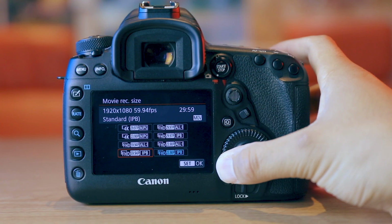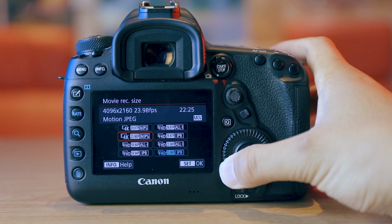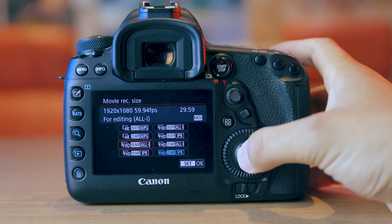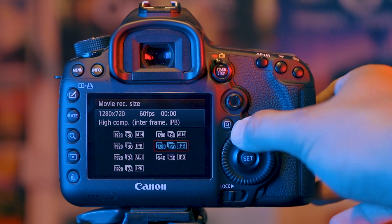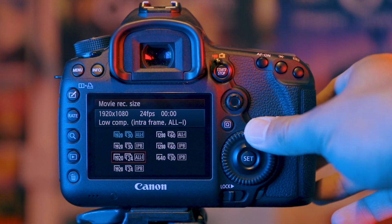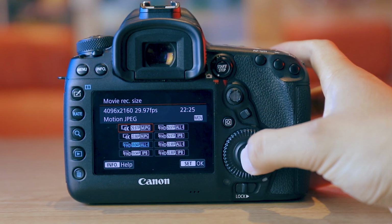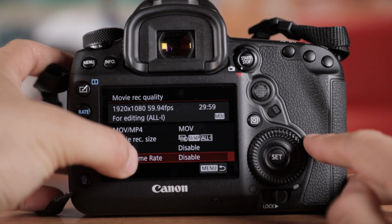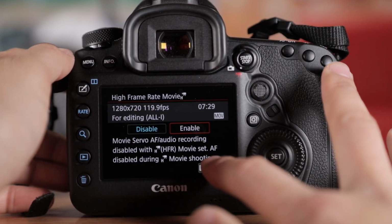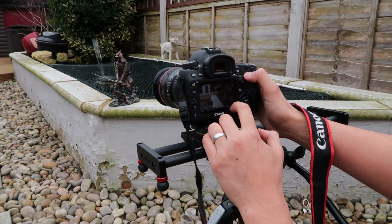First up, video resolutions. Now, they both output 1080p, but thanks to the Digic 6 Plus processor, the 5D Mark IV has the ability to shoot full HD at 60 frames per second for some sweet slow motion video in post-production, whereas the 5D Mark III only shoots up to 30 frames per second in 1920 by 1080 and can only reach 60 FPS in 720p. Now, the 5D Mark IV can also shoot in 4K up to 30 frames per second, albeit with a crop factor of 1.74, and while it does have an option to shoot in 120 frames per second, that is only available at 720p.